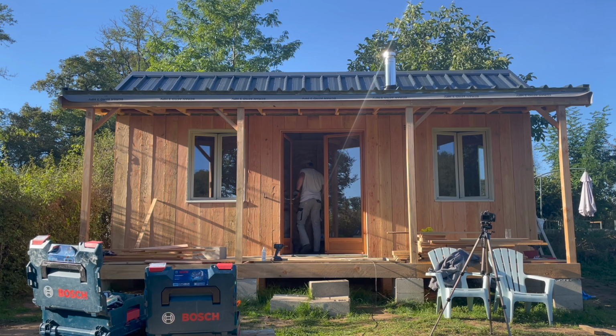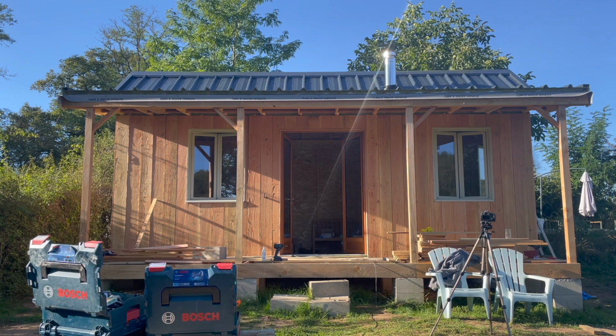We've made it this far. I've done 3 windows and I will do the door tomorrow because I'm really tired. But I think it looks really nice. You can't really see it in the video, but we're happy.